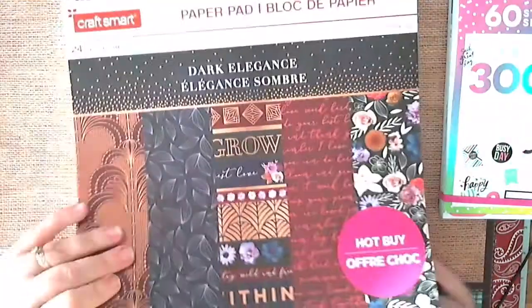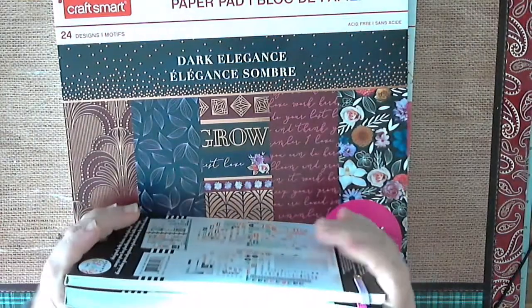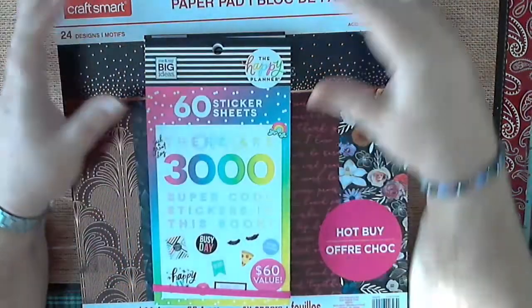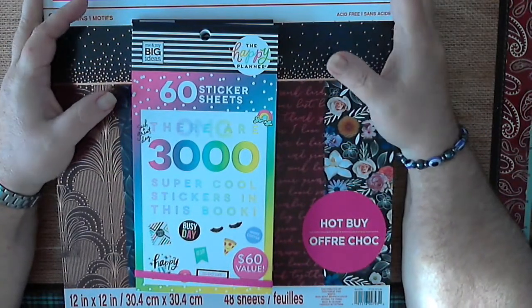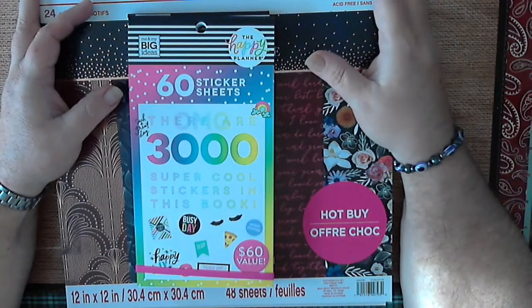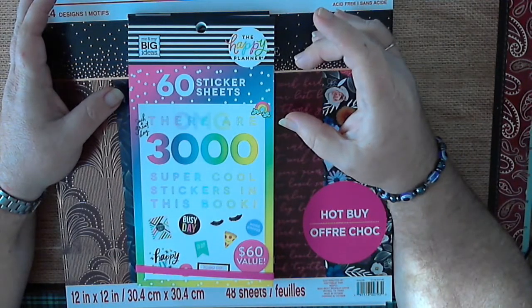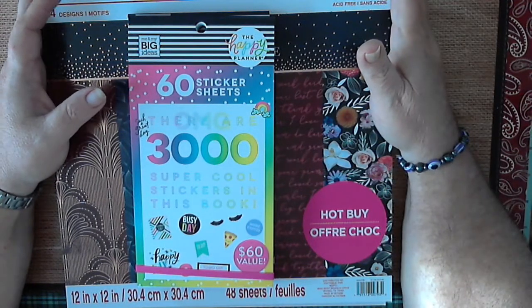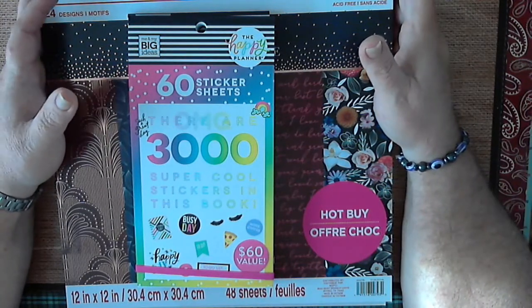Okay, everybody, that's what I got for Christmas. Other than, like I said, a few things that they got me: some Himalayan salt to go in my bath. They got me the bath bombs, some cocoa butter stuff that you use after you take a bath.